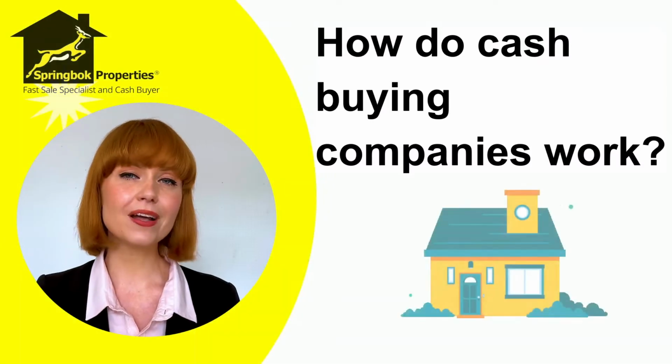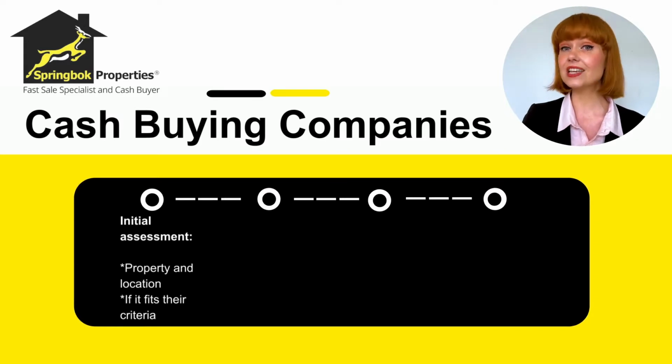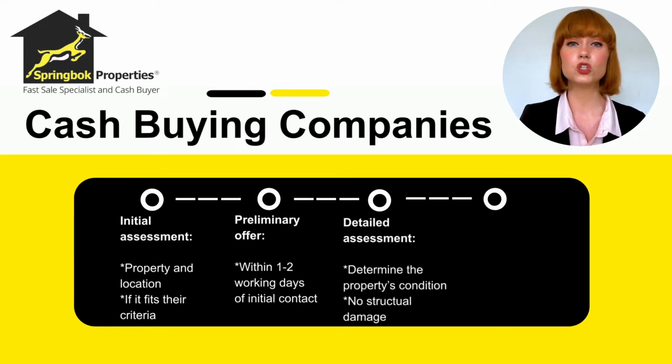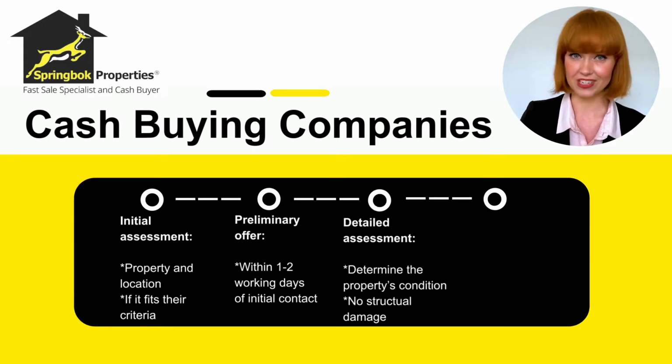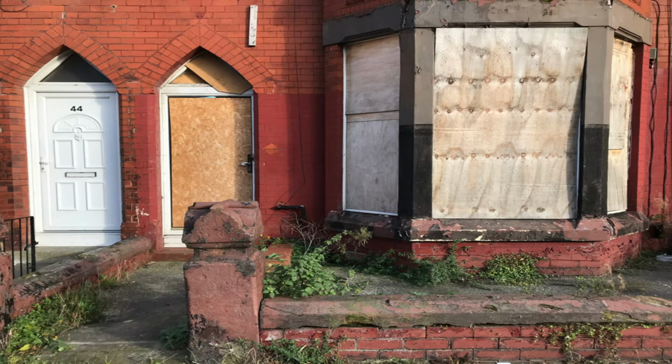So, how do cash buying companies work? Well, they'll make an initial assessment of your property and the location and see if it fits their criteria. If it does, you'll get a preliminary offer, usually within 1 or 2 working days of you contacting them. After that, a cash buying company would do a more detailed assessment to determine the property's condition and check there's no structural defects. This is usually done by a chartered surveyor up to 9 working days from the initial contact. Now, if the property has some structural defects or other areas that might affect the valuation, they might reduce the offer a little bit when they do a more detailed assessment and repairs are needed.